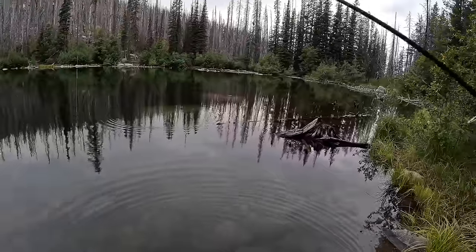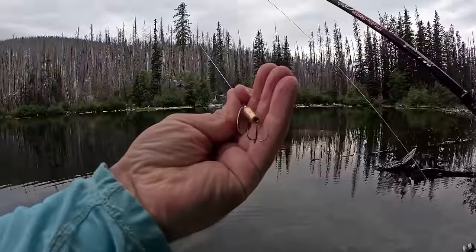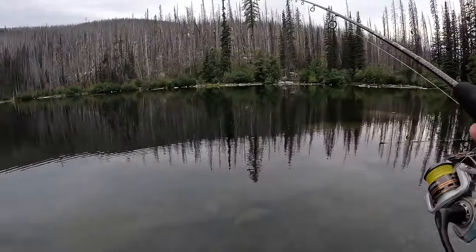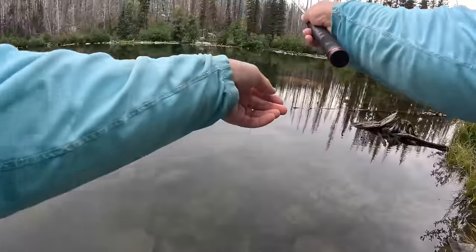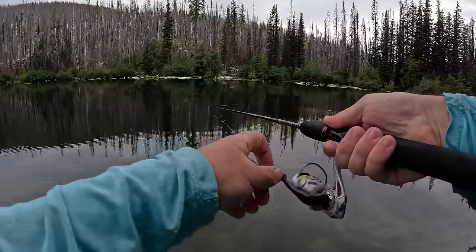It was a rock. It totally felt like a fish, though. I fought him, too. I fought that rock like it mattered. Just make sure our hook is still sharp. Every time we got snagged up on a rock like that, you just want to make sure. Let's try that over there again. I can't believe that one didn't bite. There we go. Good spot back there. Very good spot.